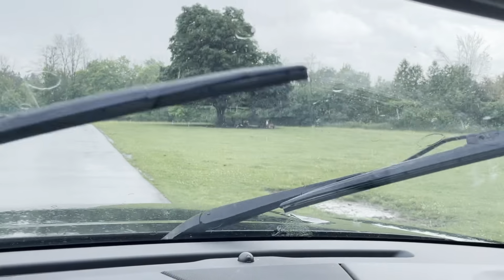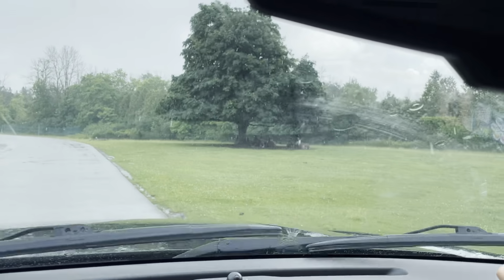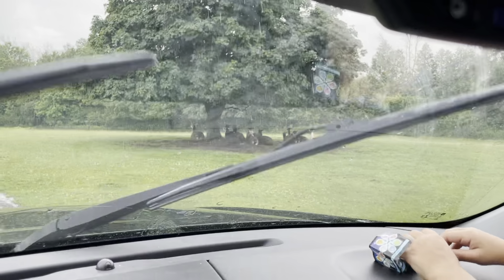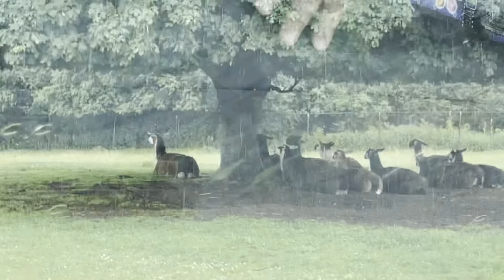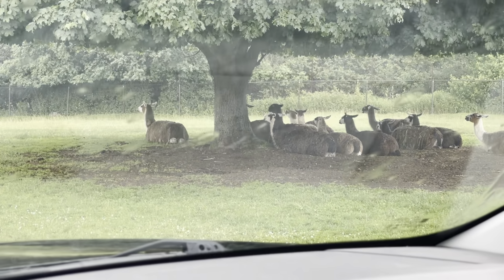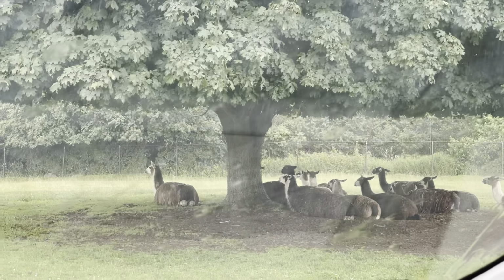Isn't that cool how all the animals are hiding from the rain? Do you think this is what they do in the wild? What are those? I think those are alpacas. So you can see them all sitting there. They're just trying to stay dry.